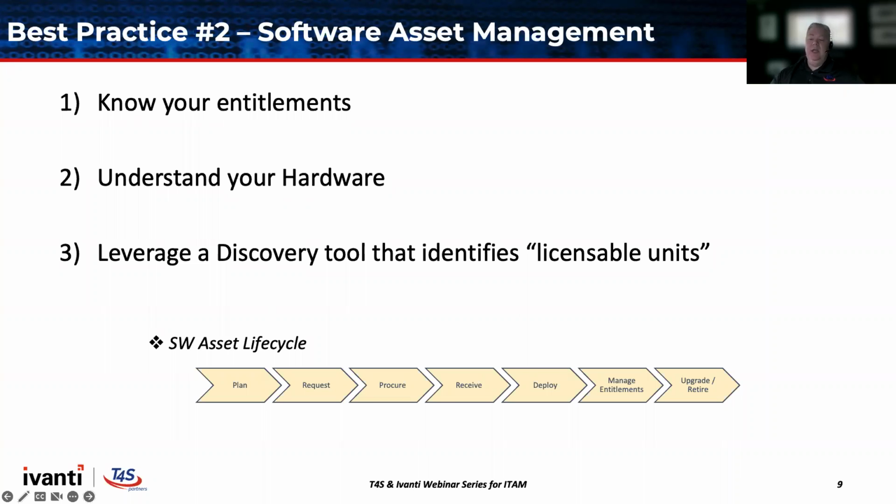Another area, around understanding your hardware, and we talked about this in level 2, is that it's key to understand what hardware you're running that software on. If I need to count the number of cores, I need to understand that piece of equipment, and I have to have that information readily available, especially if it changes. Because if you move a VM into another environment, that could affect your licensing. So it's very important to truly understand what hardware the software is running on, and what its status looks like, especially from an endpoint perspective.